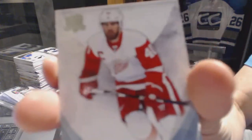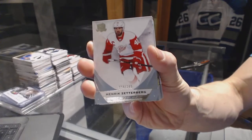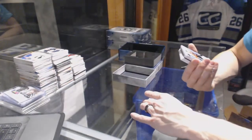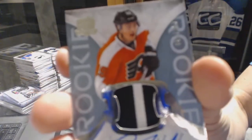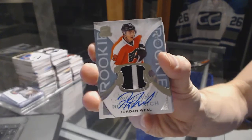Alright, base card number to 249 for the Detroit Red Wings, Henrik Zetterberg. We've got a two-color rookie patch auto number to 249 for the Philadelphia Flyers, Jordan Weal.